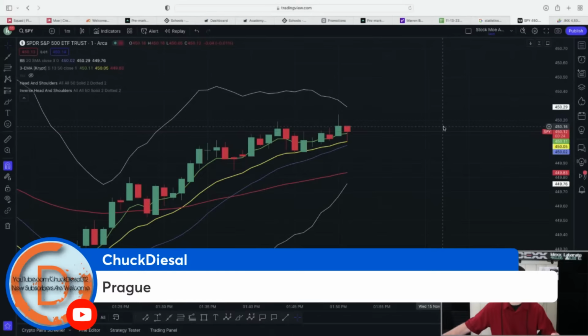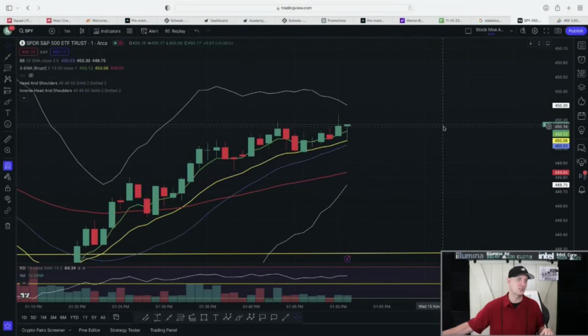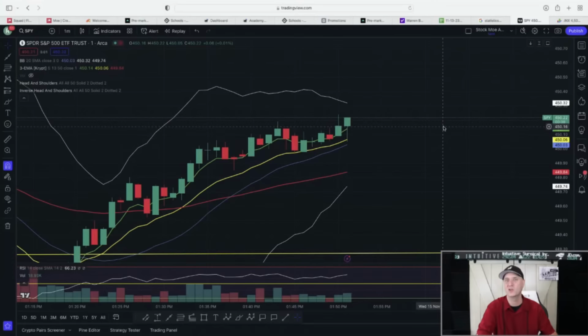Am I correct? For those who don't know, my family immigrated from the Czech Republic. And so you want to know what a Czech person looks like? It's me, part German, part Czech, and part Irish. And I got a little bit of Swedish in me. I got a little bit of everything. I did my blood test and it was all over the place. But the majority was Czech and German. So that's what you get.